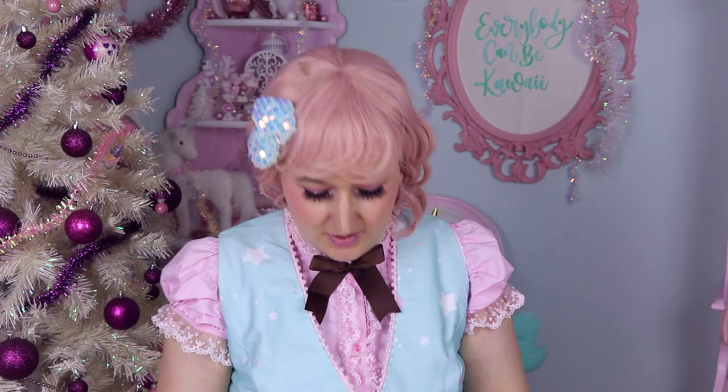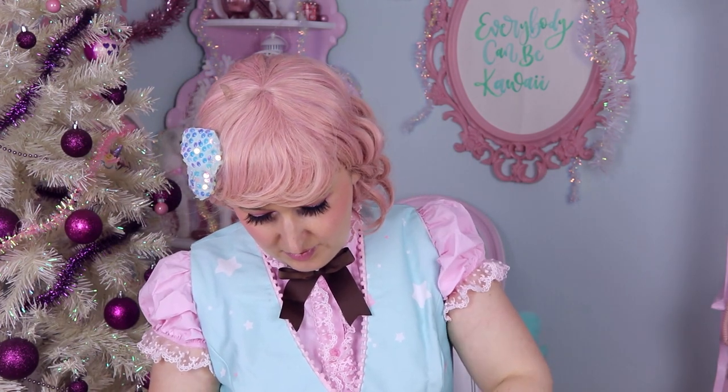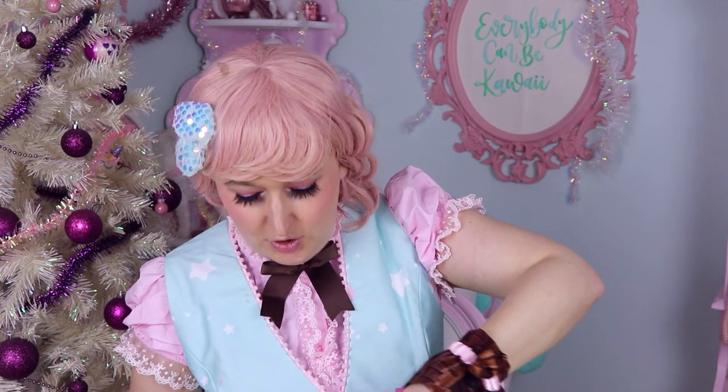And okay, so those tape, it's not washi tape, it's actually plastic tape, but it's so cute. It's like a candy cane, it's gorgeous. And it's an AP bag, oh my God. Thank you so much.